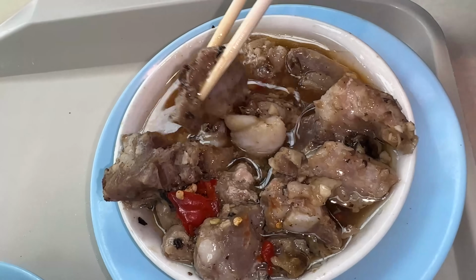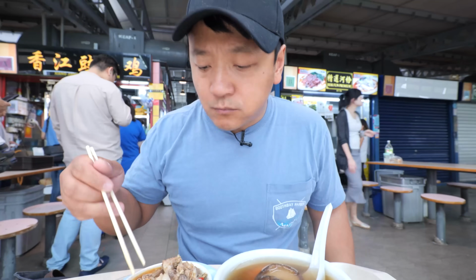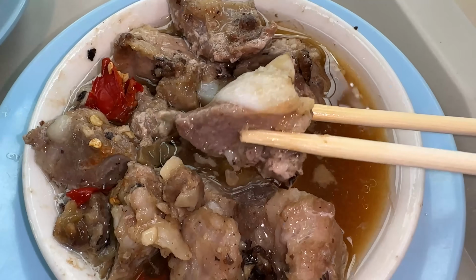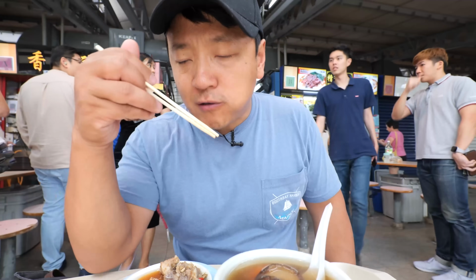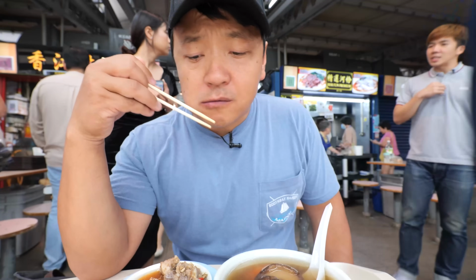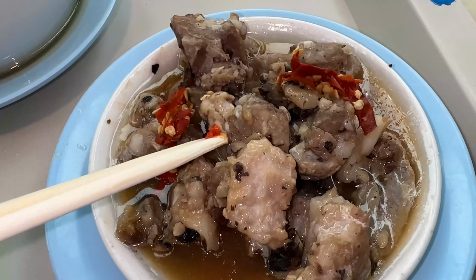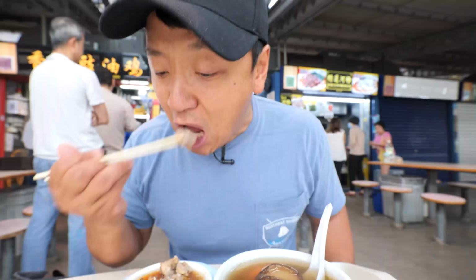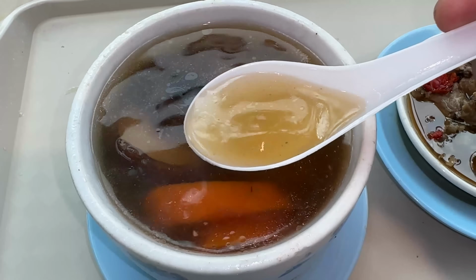Also, these things, most of the time you can just crunch down because there's tons of cartilage. Tons of cartilage, tendon, fat, like this piece right here. Also, the chilies here are definitely not just for decoration. They are some spicy chilies. Both items under 5 Singapore dollars, so about $4.